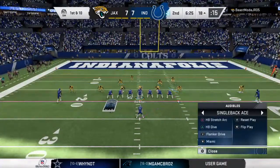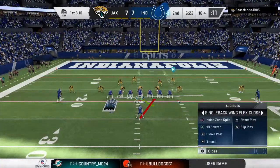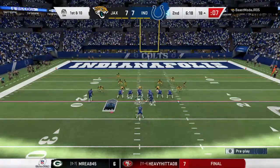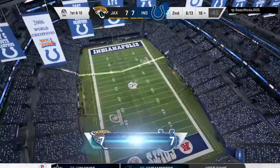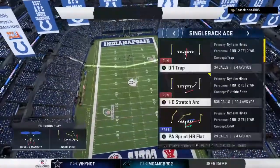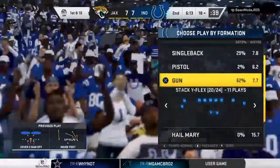And now with the play clock winding down, Jason Garrett opts to take a timeout. They'll have 2 remaining as we step aside here in this 2nd quarter.